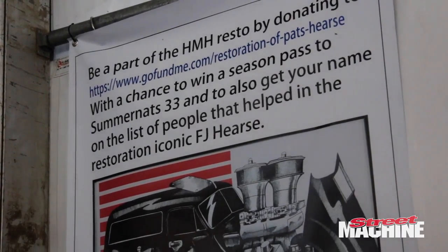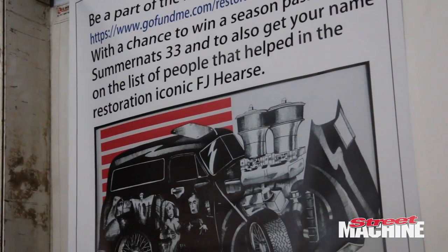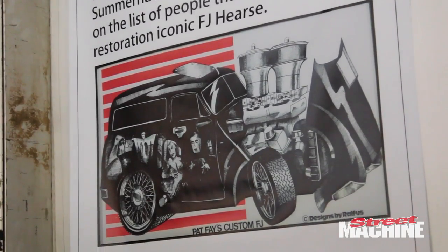And if anyone wants to follow us, there'll be live streaming a lot of the time from the TAFE College of people working on the car through our Facebook page. So it's just Pat Fay's FJ Hearse, the Facebook page, and also we're appreciative of all the companies that have come on board with us, and anyone that, as an individual, wants to donate, they can go onto the page and have a look and just help us out to bring Pat's car back for the Australian people, not for anybody in particular.